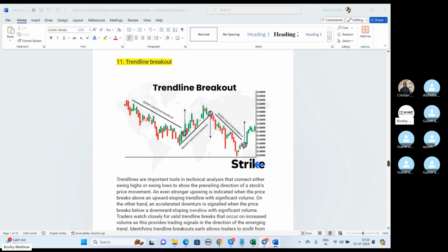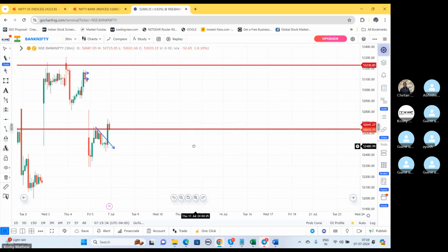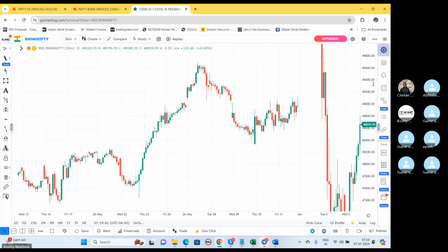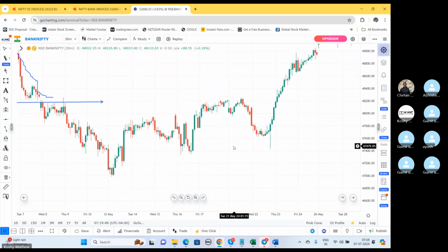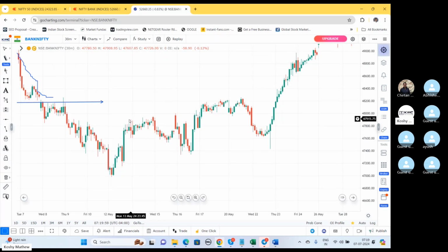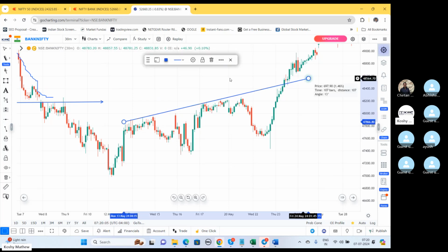Yeah, next, trend line breakout. I have actually shown you one trend line breakout somewhere here, right? See this trend line breakout. That's what I'm telling you. You keep on looking at charts, and your eyes will get trained automatically. You don't have to do anything; your eyes will take you there. So many touch points I've touched, right? So this is a trend line.